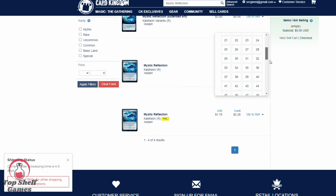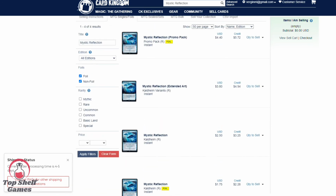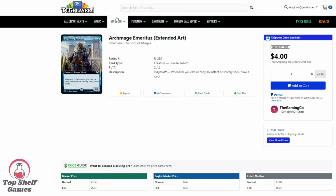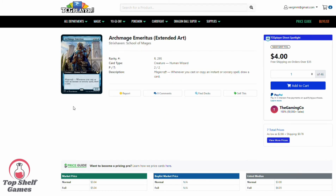And 250. So, I mean, not 116 copies they're looking for. So, not quite as good as Toski or Valakut. But can't win them all, I guess. And then keep in mind, like I said, I sold a lot of Valakut Awakening to Card Kingdom a couple days ago, so it's very possible that somebody sold a lot of Mystic Reflections, and that's why it's showing a little bit of a depressed price compared to the other two.